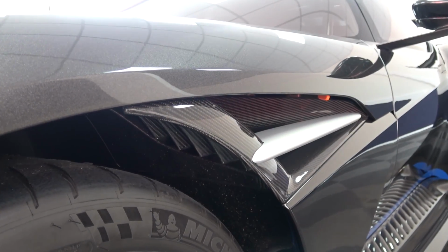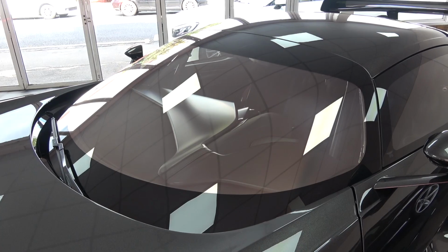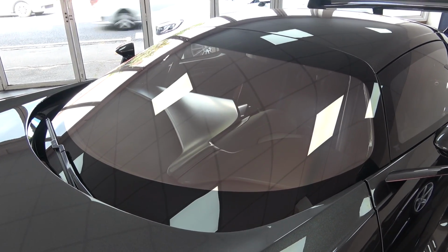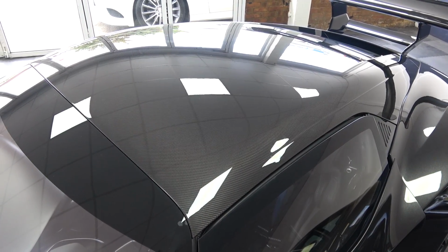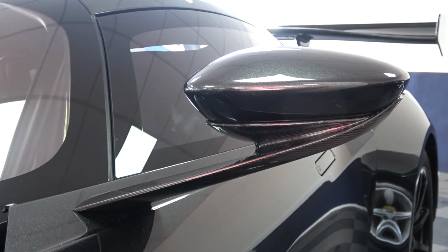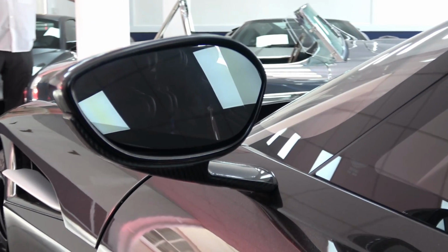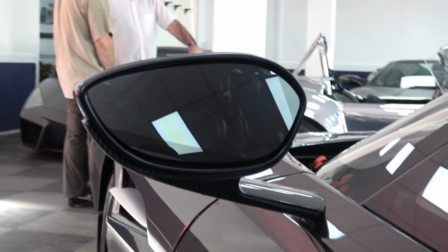Moving to the sides, we find the aero and cooling vents and engine release levers touched on earlier. Moving back, the windscreen design was inspired by the form of a helmet's visor with how it wraps around the edges of the car. Above, the carbon roof slopes down to a glass panel I will look at shortly. Moving down, the wing mirrors can be easily attached or detached for transport.